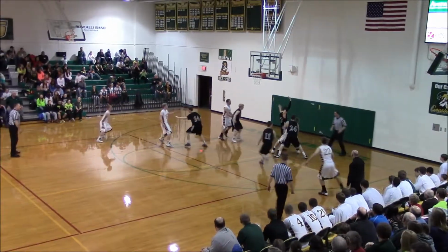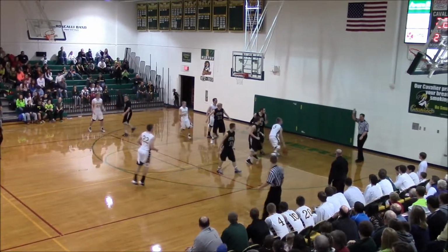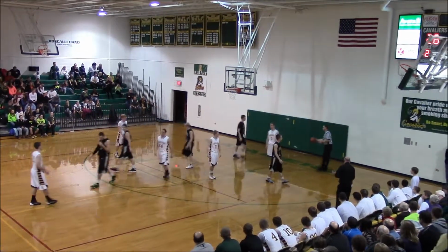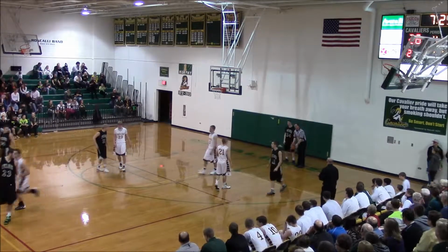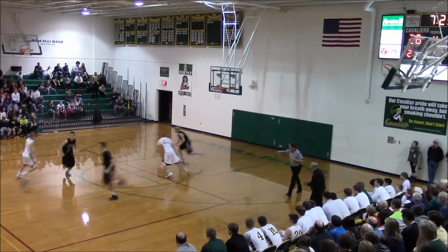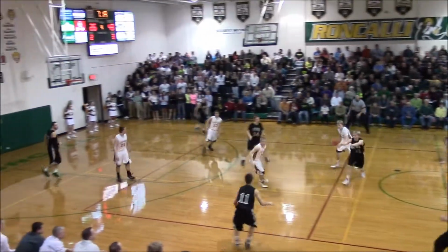Down low is Andera on the block, and nowhere to go. And he got the ball, dribbled it, picked it up, looked, put the ball back down, gets called for the double dribble. And Roncalli, again, just really frustrated and out of sorts here tonight. Give credit to Clark Willow Lake. They have taken away everything Roncalli wants to do.